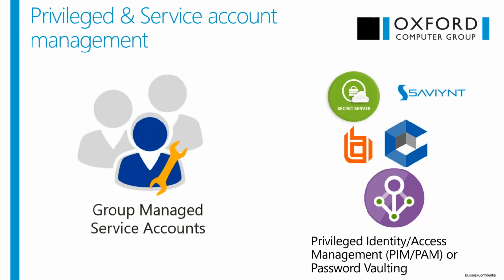And for privileged accounts, there are a slew of PAM solutions out there. These are just a few on the screen. You have Secret Server, Thycotic, now Delinea with the recent merger that they went through. Savient has a cloud PAM solution. BeyondTrust, CyberArk, of course, is a well-known name. And the purple icon there is Azure AD's Privileged Identity Management solution, which allows you to enable just-in-time privileged administrative capabilities for a number of privileged roles that exist in Azure Active Directory.